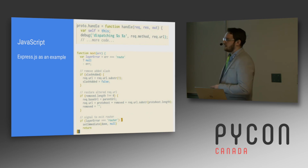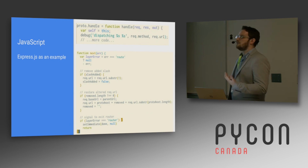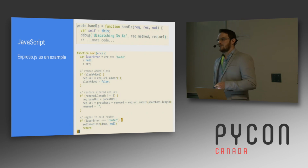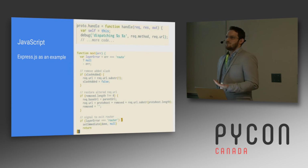The function next is actually a helper method, which again in JavaScript you don't see too much of, even though the ability is there to have that. And they're very explicit in saying, oh, remove added slash, restore altered request URL. So they're labeling each section, and this is like a really tactical low-level code thing, but they're trying to be explicit in the way that they know how.